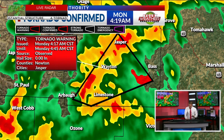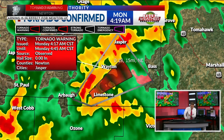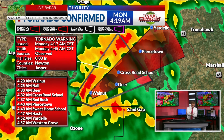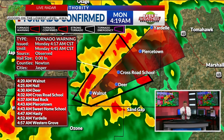This storm just off to the south and west of Limestone right now. We're seeing that tornado debris signature just off to the north of Salus as well. So we're going to swing this storm off to the north and east for the next 40 minutes. You can see on the screen right there, 4:20 a.m. just mentioned the Walnut community. So it's right on top of you right now. If you're in Walnut, you need to be in your tornado safe place right now.